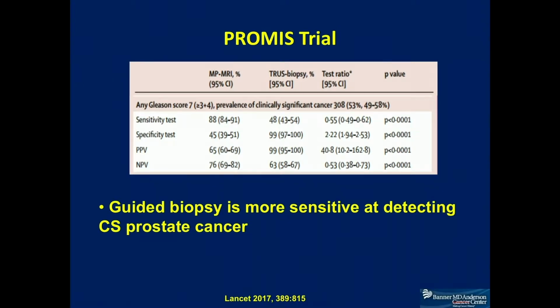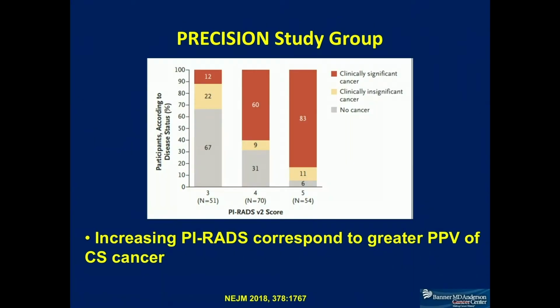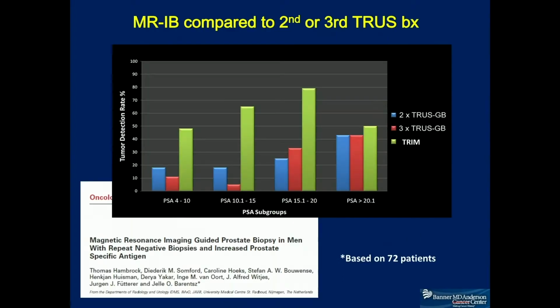We've all seen this: sensitivity is 88% for MR guided biopsies, with TRUS guided biopsy about 48%. And the PRECISION study, again, the slide that you should probably remember is this slide where you do have a significant increase in detection of clinically significant prostate cancer, particularly if you have PIRADS 4 and 5 lesions on the MRI.